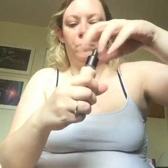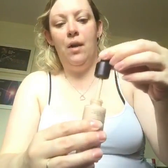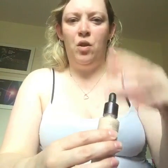Basically, because it's a mineral foundation, all the minerals drop to the bottom, and because it's made with a lot of natural ingredients, all the natural oils go to the top. So when you put your squeegee bit in, I'll show you. When you put your squeegee bit in and take it out and put it onto your brush, it'll be really watery, and it won't be thick at all. That's because it's not been shaken to mix it all up.